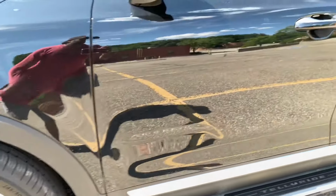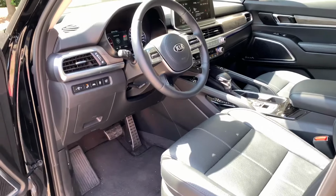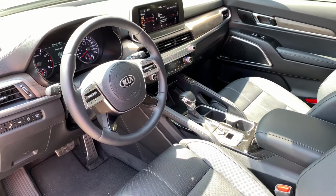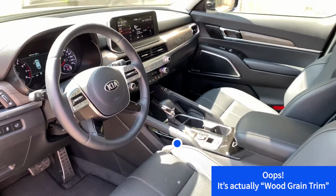We did the outside, we did the third row, we did the second row. Let's take a look up front and continue on with our Quirks, Perks, and Irks. Oh, Kia, you and your nearly perfect interiors. Get rid of that fake wood trim, and it's a 10 out of 10 for me.